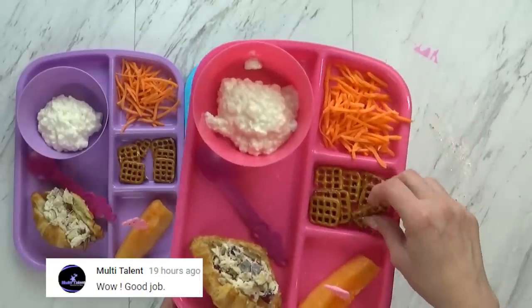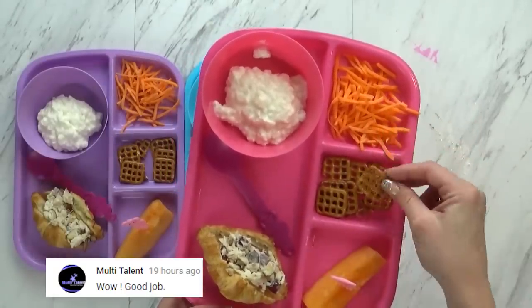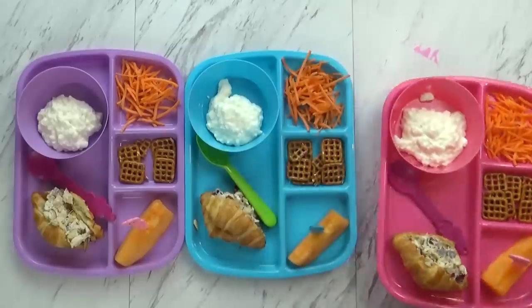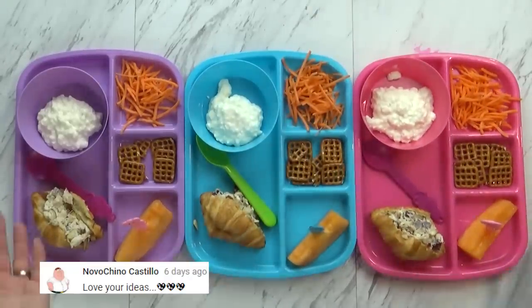Over here I have our favorite kind of pretzels. These are the square butter pretzels. They're really tasty. And then I just have a big piece of cantaloupe for each of the kids as well. To drink, the kids are just gonna have water today. And of course, I'll show you how they did when lunch is over.